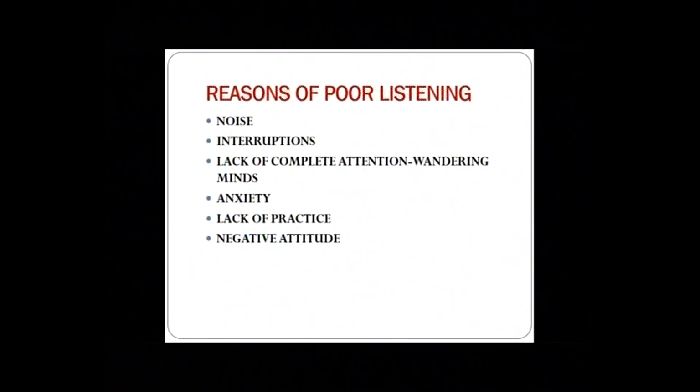And a negative attitude. Negative attitude can be of two kinds. One is, "This is not going to happen for me." This is also negative attitude. Another one is, "There is no benefit in this." Why do it? So why is there no benefit?